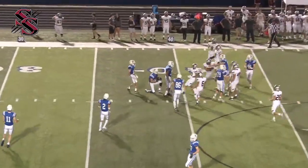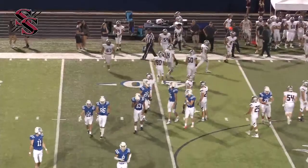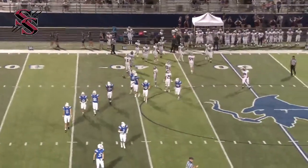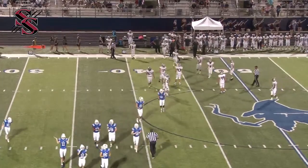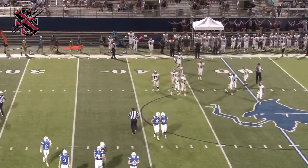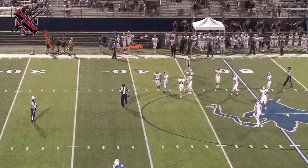And Rogers gets the ball. Panthers kick it onside. Rogers falls on it with 41 seconds to go. I think Siloam has all its timeouts. They'll probably let Rogers kneel on the ball here. I say that. Who knows? We'll see.